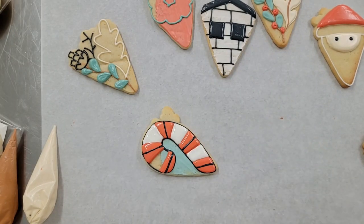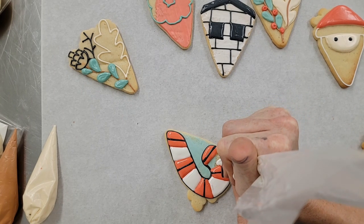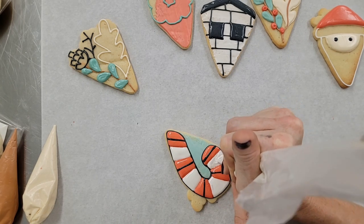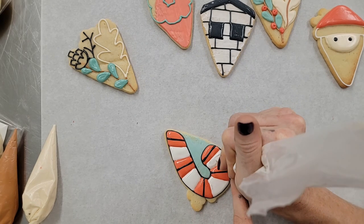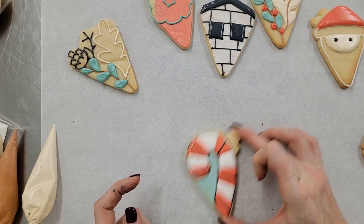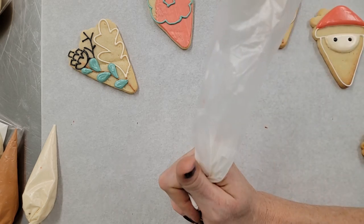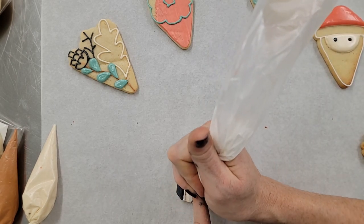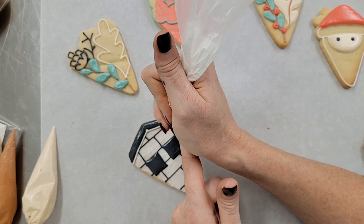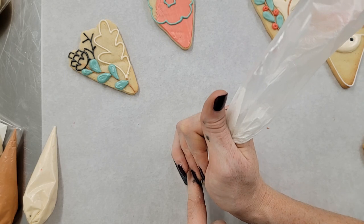Fixing it, making sure that it falls in all the right places. Last piece. Okay. Now, on the roof of the house, we're just going to draw a little line of white, just so it looks like it has another kind of a rim underneath. More finished look. I could get a straight line.